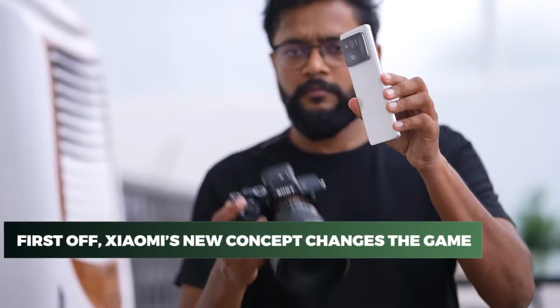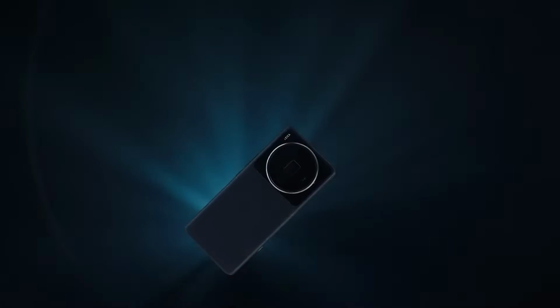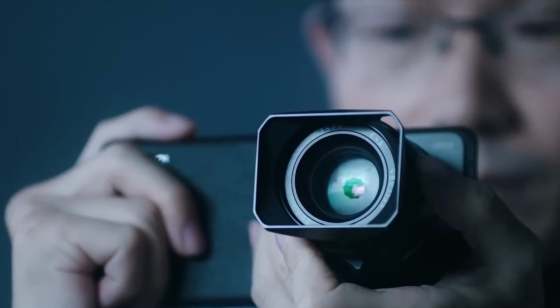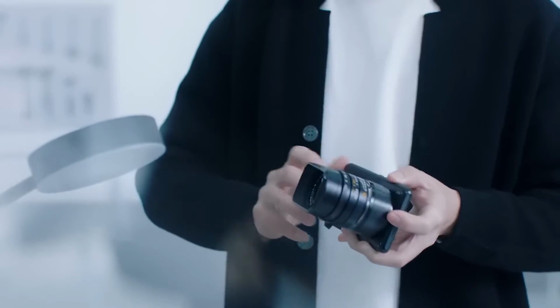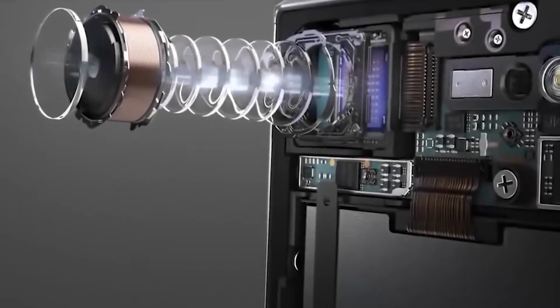First off, Xiaomi's new concept changes the game. Xiaomi has come a long way with its camera tech, especially over the past couple of years. Not only has it improved its software, but it's also focused a lot on its actual optics. For instance, the company had a massive sensor and special Leica-branded lenses on its latest Ultra model. That being said, it looks like they're ready to go even beyond that, because the single biggest hurdle that smartphone cameras have right now is that their optics are just not good enough to rival a big lens.